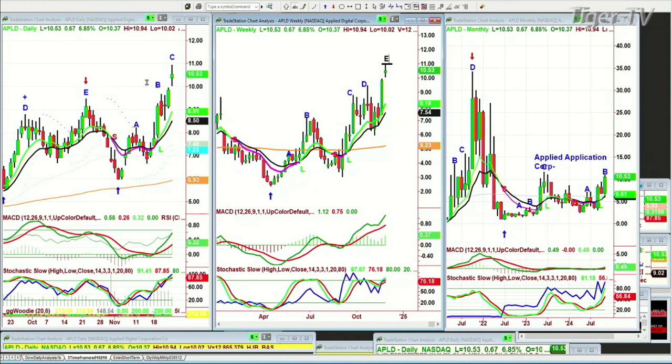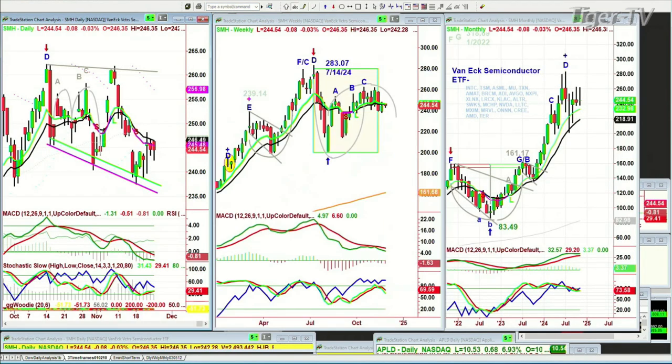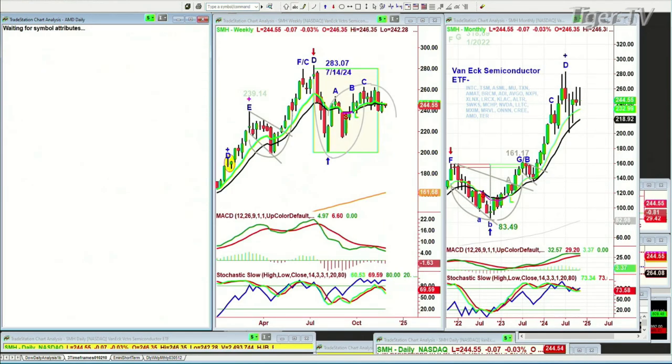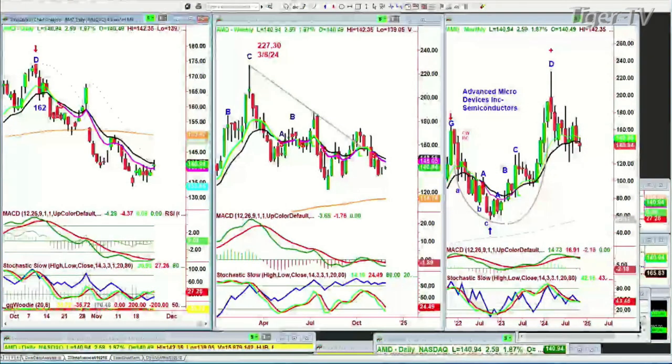So that's what we're looking at. Let's look at this together. I don't see any reason to get into SMH at this point. They could have a catch-up phase, but there are just too many. Look, here's Advanced Micro Devices. Pull back, pull back, pull back. Has a bounce, fails. Pulls back, pulls back.